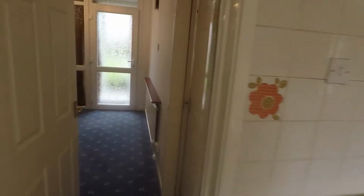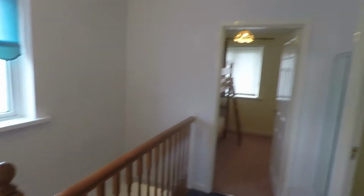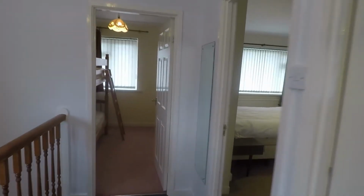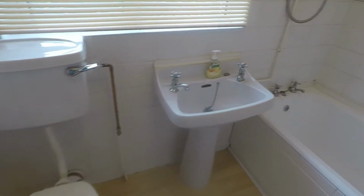So up on the first floor are the three bedrooms and the bathroom. So again, like the hallway, you have a lovely large landing space, naturally bright as well, with the window on the side of the property. Access up into the loft, which is insulated. And we'll start upstairs by going into the bathroom. So neutrally decorated with a white bathroom suite, and you have a shower over the bath there as well.